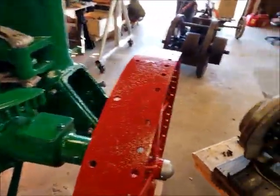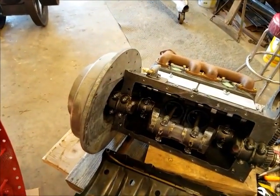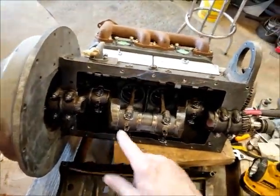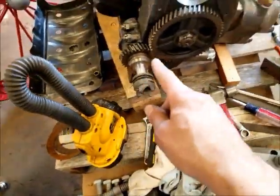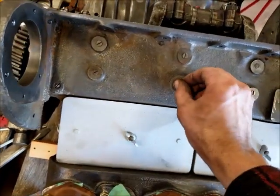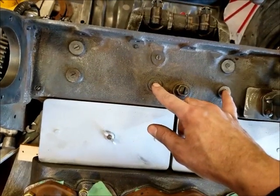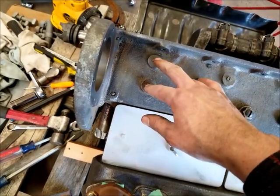Then I've been working on engine stuff. I started out by running a tap through all the threaded holes, all these for the front cover. I took out all these plugs and cleaned out all those threads. These are where the mag bracket mounts. Those will get replaced with bolts. These two are just plugs.